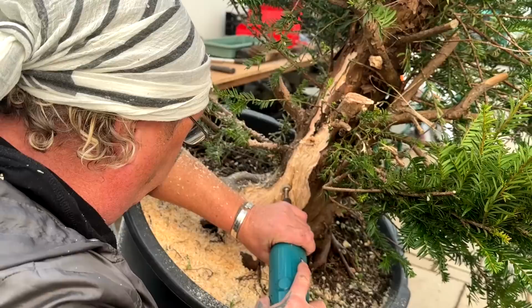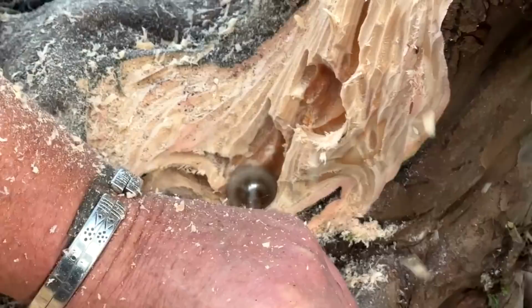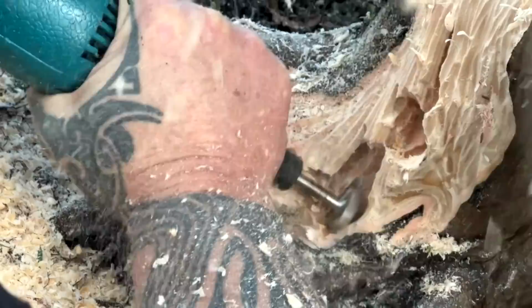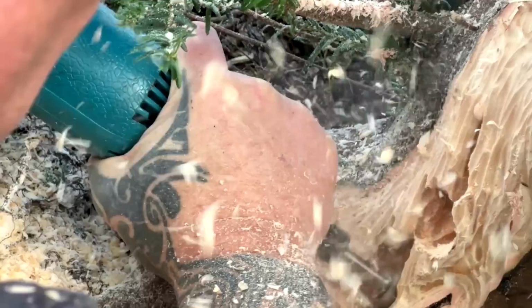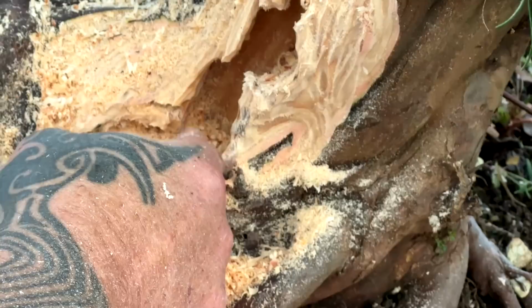I'm just cutting a rebate into the... You just see that? The minute I cut that rebate, that's starting to pop there. And when it looks like it's really thin, because I've cut a rebate into the back of this tree, actually the virtue of that is really quite strong.